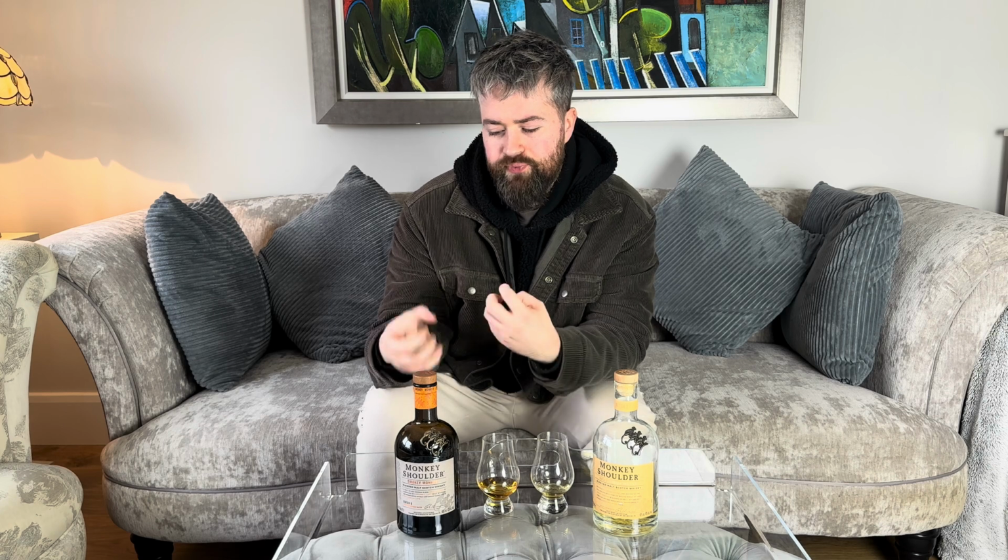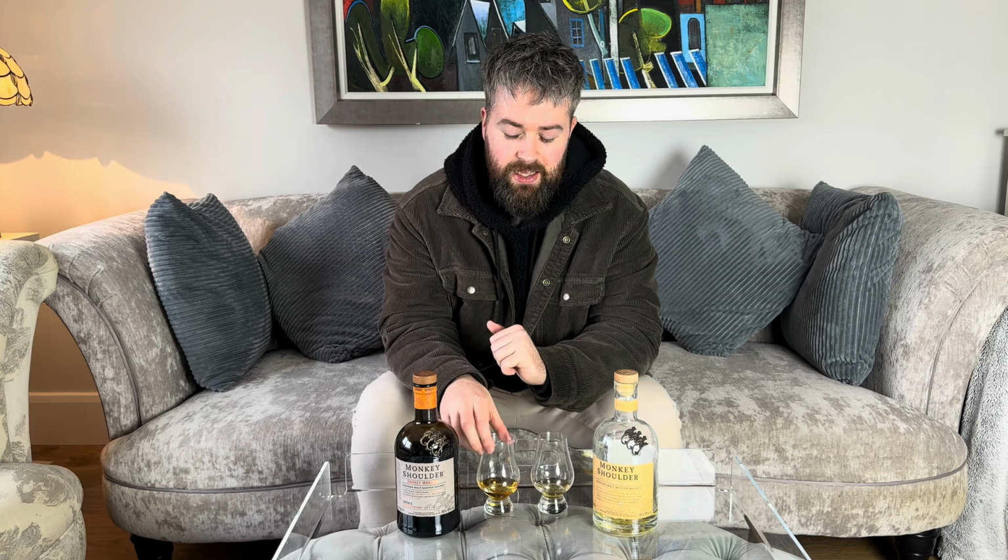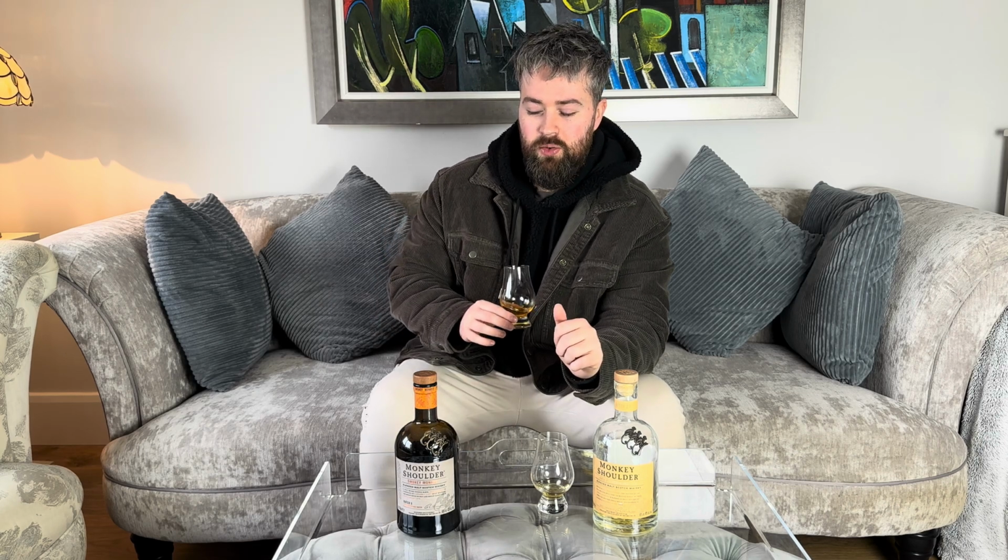I've just started to get a mint quality coming through on the Smoky Monkey. Now, that's really interesting for me because when a whiskey is said to have mint in the taste, for me it always comes across as menthol, and I don't like menthol. I like mint, I don't like menthol. For me, this was mint. It's one of those rare cases where I do get mint. That was quite nice actually. I've not had that before coming through. That was really nice.